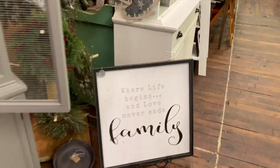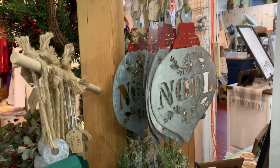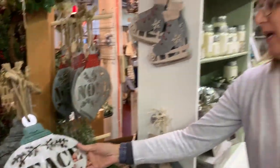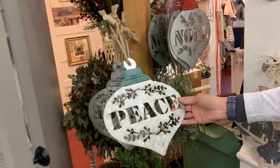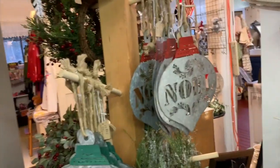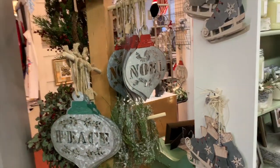Coming right along. Are these ornaments? What do you do with these? You could do anything with those. I love that they're oversized. You could hang them on a wreath. You could hang them on your wall. You could hang them on an outside tree. I just thought, being oversized, they're just cool. Hang them on your mantle. They're just kind of a neat oversized.